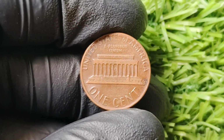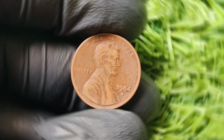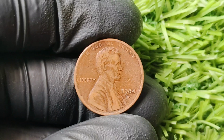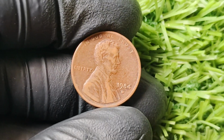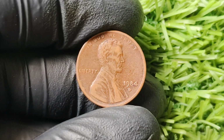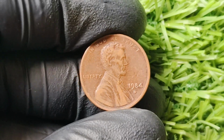Yep, you heard me right, over $1 million for a little copper coin. Stick around, because I'm going to break down why this penny is so special, how to spot one, and share a funny story from my own coin collecting adventures that you won't want to miss. Plus, I'll drop some solid tips so you can keep your eyes peeled for coins worth serious money.